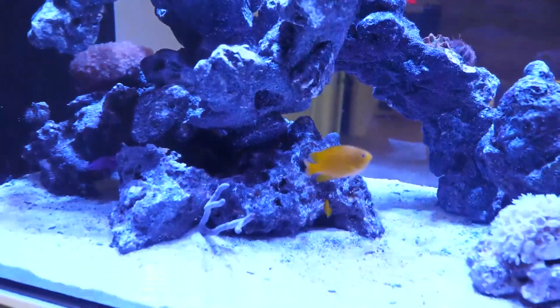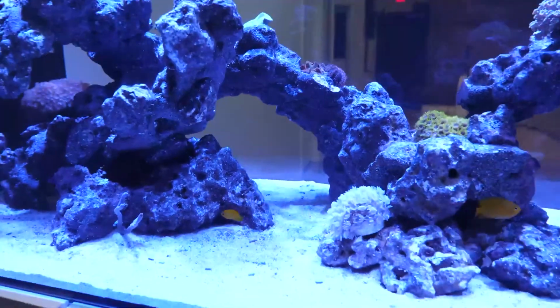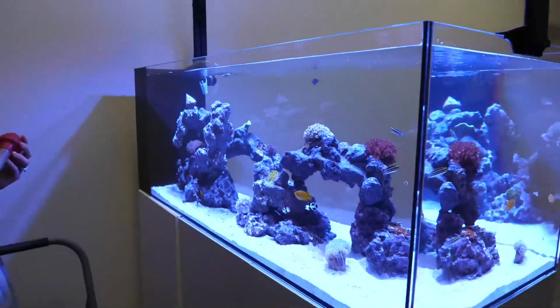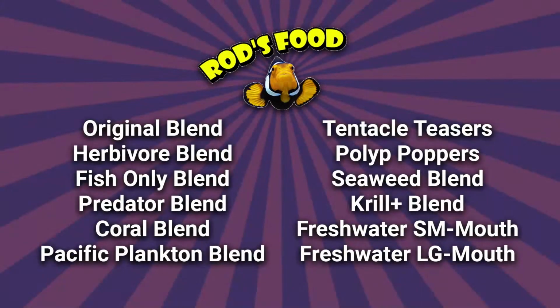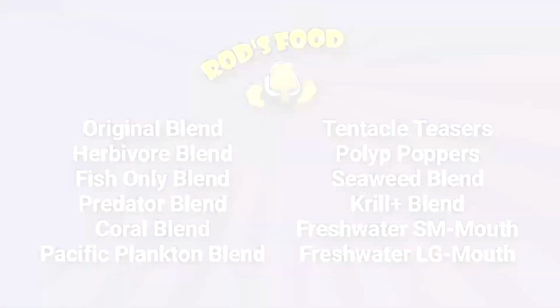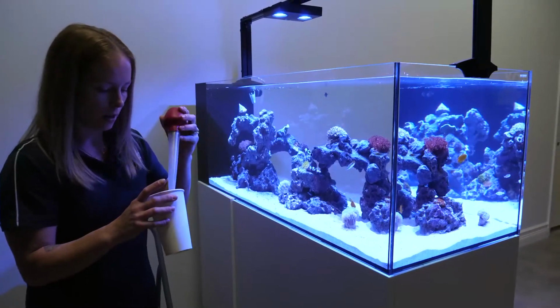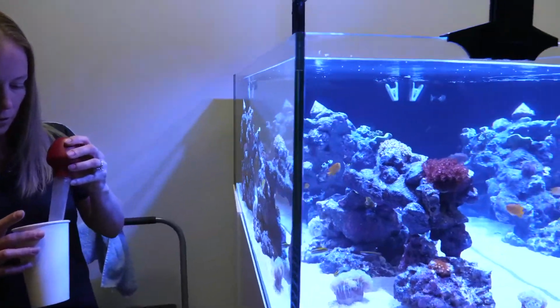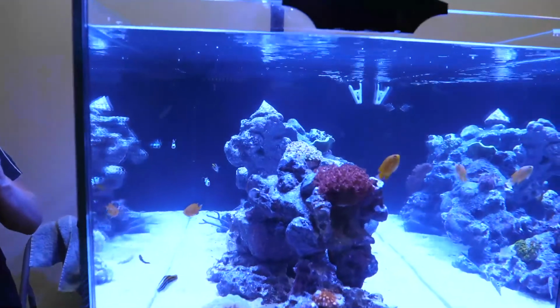So I'm going to go ahead and put in some food. And we are actually feeding exclusively Rod's food here at the studio. It's our number one choice for food. A lot of great varieties. I'm doing a mix of original blend and polyp poppers. The polyp poppers are really small pieces, great for the little neon gobies and stuff.